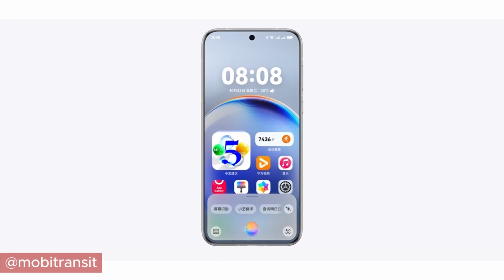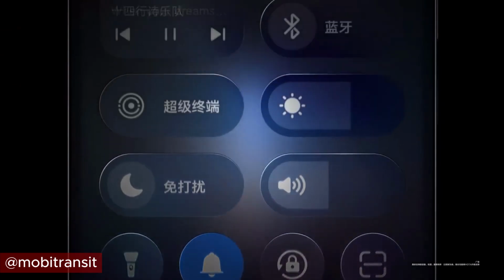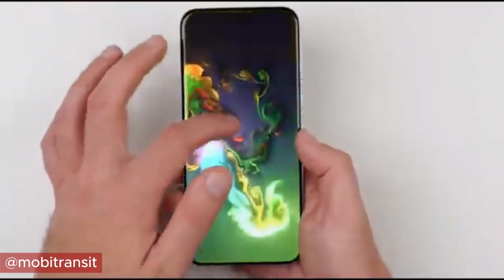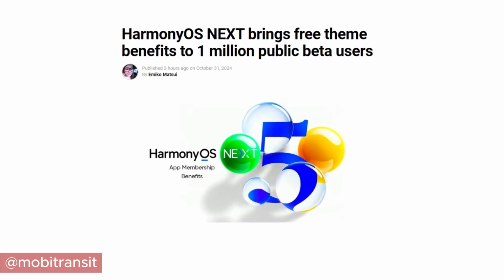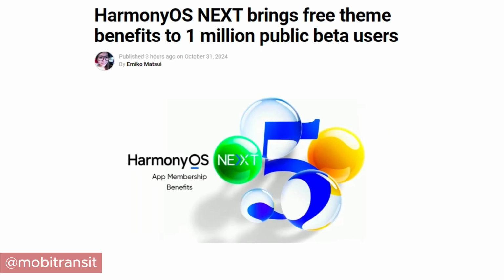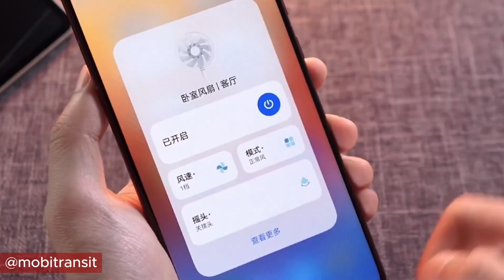HarmonyOS Next is Huawei's latest system, already turning heads with its unique benefits. Huawei recently launched a public beta program for HarmonyOS Next on 20 compatible devices, but the real excitement comes with the rewards. They're offering free themes and exclusive access to several first-party app memberships for lucky beta users. If you're part of the beta, this could be the perfect time to explore Huawei's app ecosystem in a whole new way. Now, let's talk about these membership benefits.